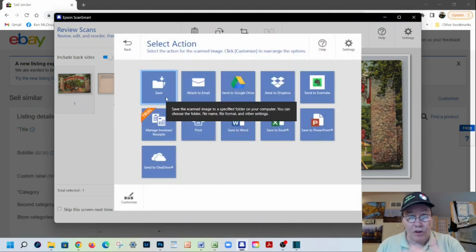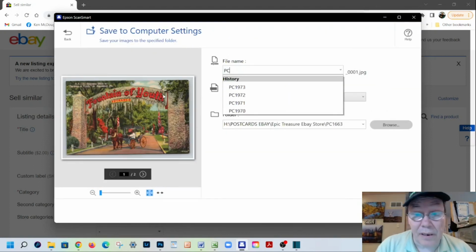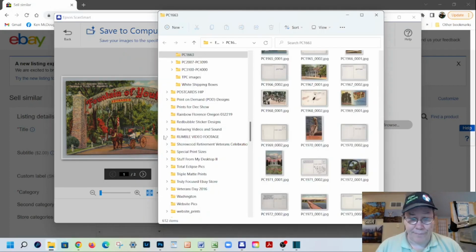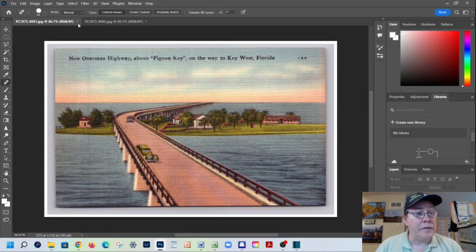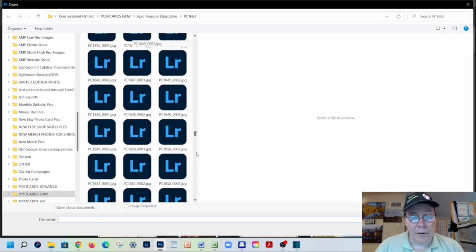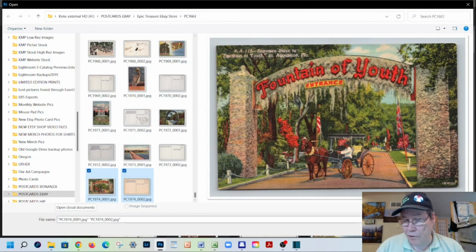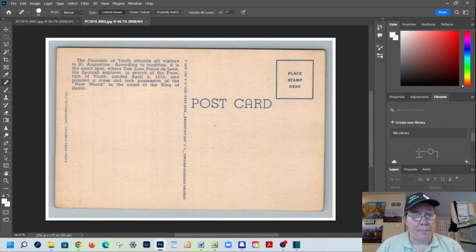Now, since I've showed you this once, I'm going to kind of rifle through this a little bit faster. I'm going to go to save. I'm going to go PC 1974. Hit enter. It's going to put it in the folder. And then we go back into Photoshop. We pull these cards out. I'm going to pull those images in. There we go. Scroll, scroll, scroll. Click and drag. That way you get both images. And just hit open. And there's the back.